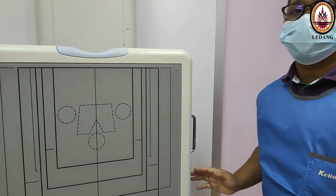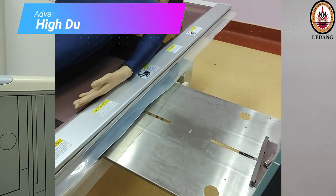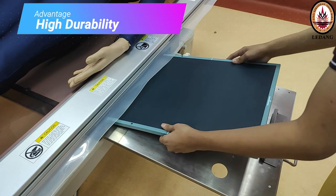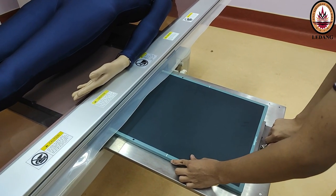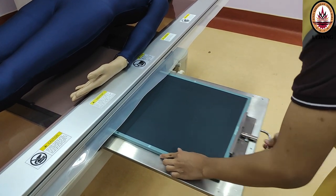The advantages of this wall-mounted X-ray are high durability and saving more space in the X-ray room. This is because it is wall mounted and there is no need to move it to another place.